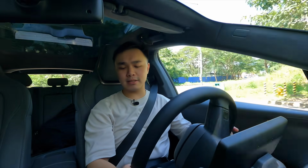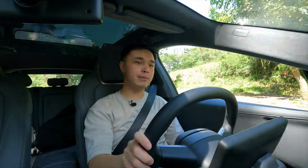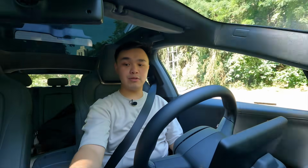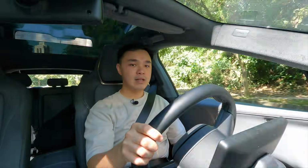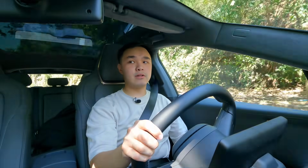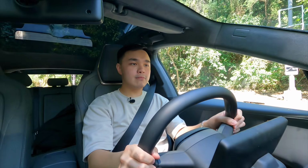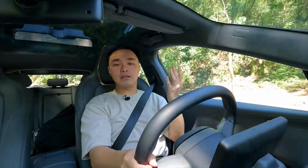Now let's start off with its acceleration. So I can actually go into my infotainment screen right here and change the acceleration mode to the sportiest setting. And then let me find a space right here. Okay, let's put the car to a complete stop. And in 3, 2, 1, just gonna floor it. And there you go. Pushes you back to your seat.